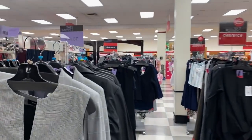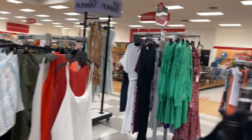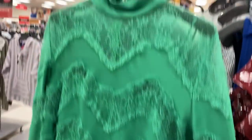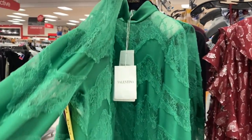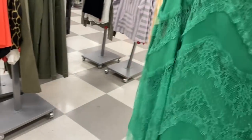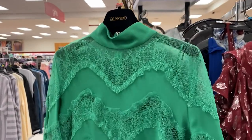Feeling a lot lighter. They don't have as much as last time, but I'm still very optimistic. They still have this beautiful, beautiful Valentino. Oh, we got another markdown, so it's $300 now from $1,000. This is the absolute most gorgeous thing I've ever seen in my entire life. Like, look at that. It's $300 now, from 18. I know the retail's not 18. This looks like haute couture, but it's gorgeous.